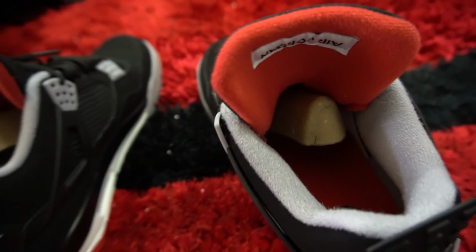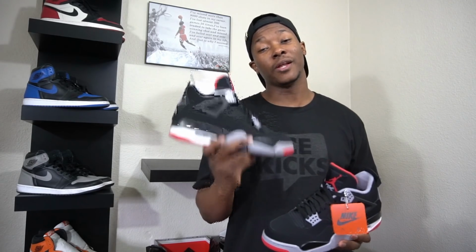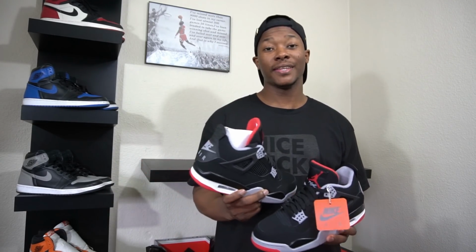This shoe originally released in 1989, and it became most iconic when Jordan wore it in the playoffs against the Cavaliers, where he hit the fadeaway shot to win the game.